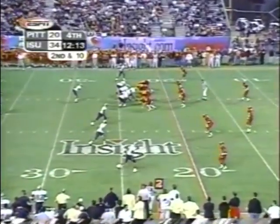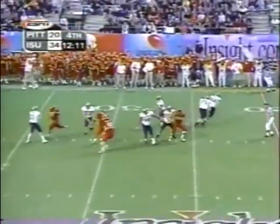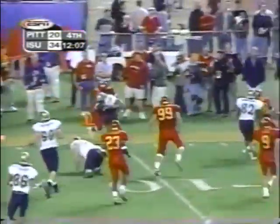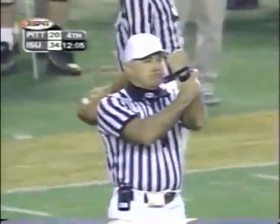We get to play in another game, the East-West Shrine at Pac Bell near his hometown in San Francisco. They dump it off to Barlow. Gets a block and is knocked out at the 10-yard line. Very well, Steve.